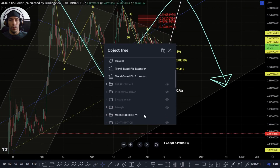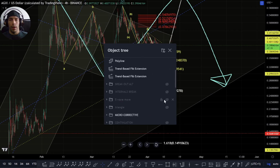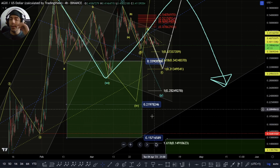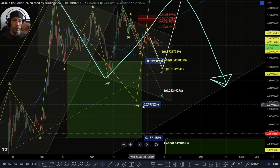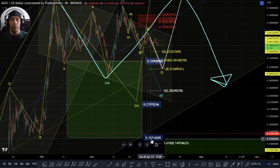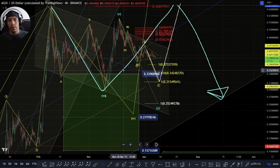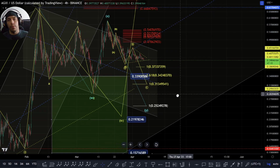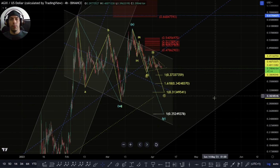So the support zone for that wave 4 is basically this area here, this 1571 to this 3390. We did come into it, but typically speaking, we do look for a deeper retracement into this 2197 to this 1571. But we'll have to see how this plays out. Until we actually have confirmation of that break to the upside, I am going to be continuing to monitor this move as a corrective structure to the downside.